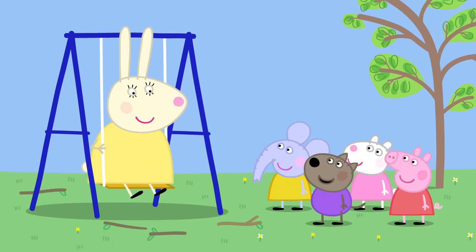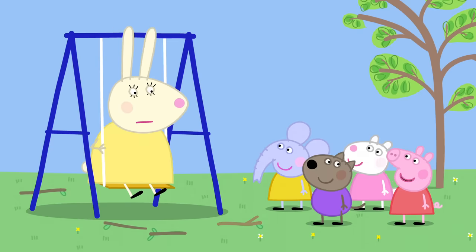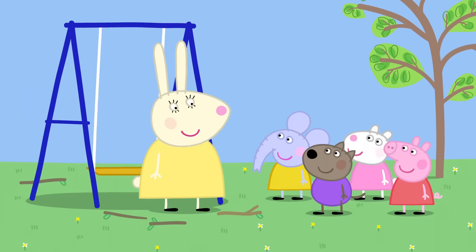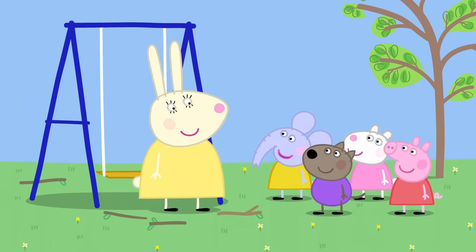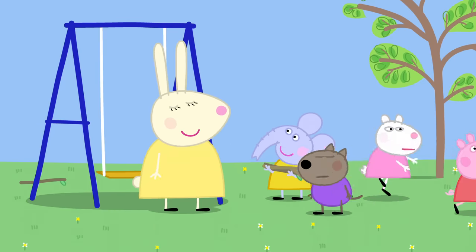Hello, Mummy Rabbit. Have you got any spare trees? We need trees for our desert island. Oh, I see. How many trees would you like? Enough to make a forest. There you go. Thank you.